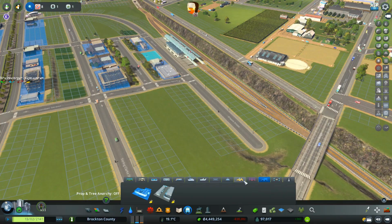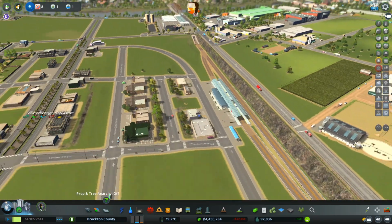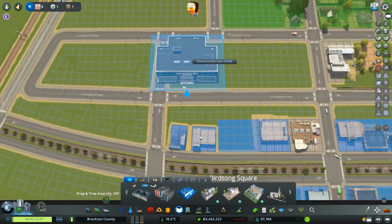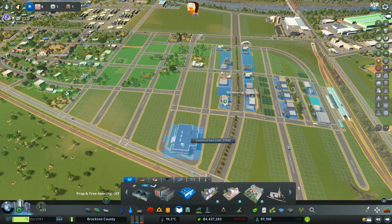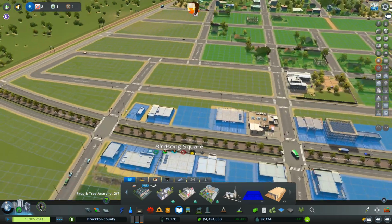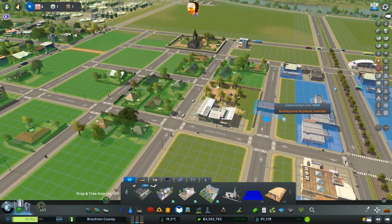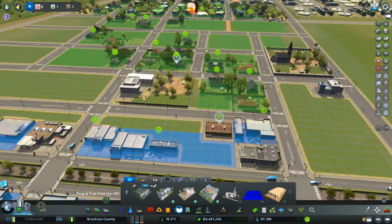I don't exactly know. Think about it. We'll need a library though. So let's go with the bigger one, if it'll fit. It doesn't really fit on the main strip here, which is what I was hoping for. But we don't really need a library that big, so we can go with the smaller town library. And we can plop that. I don't know if it'll be in the newer area. Maybe we can bring it down into the older zone. Yeah, right in there maybe.